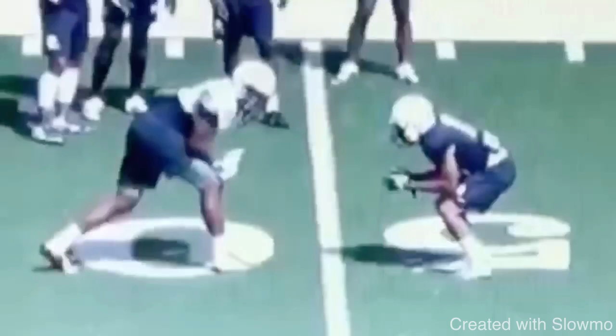Don't be afraid of the contact. So you see when he comes off here, he gives this move, he's constantly working, second level release, gets up to the top of the route, and is able to make this play. He doesn't get all the separation in the world, but he gets the separation he needs to be able to make a play.